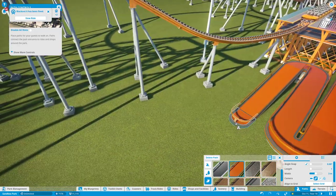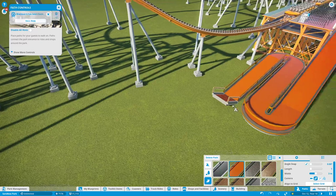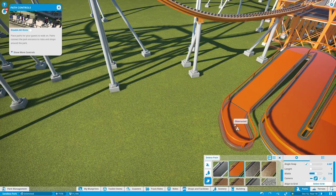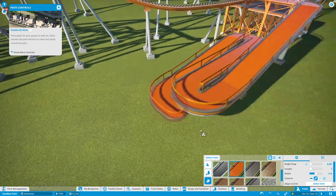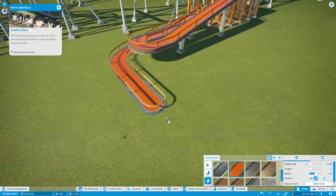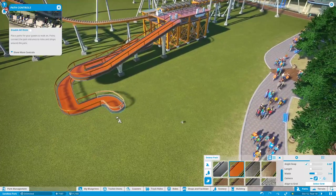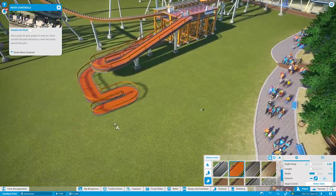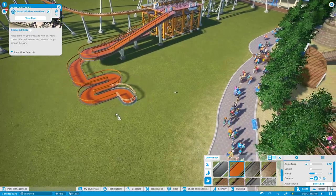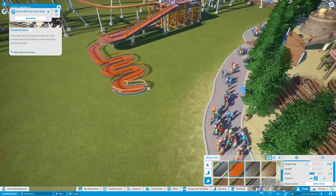Perfect. Nope, messed up on that one. Nope. I'm trying to correct it. Oh, where's the path at? Right there. This is gonna be probably one of the best roller coasters in the park. And we got a lot of people that already walked through here, so this line's gonna fill up pretty fast.